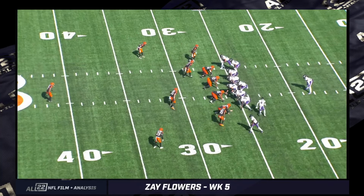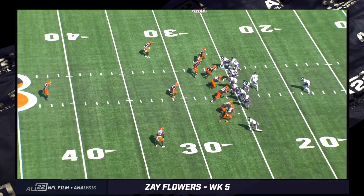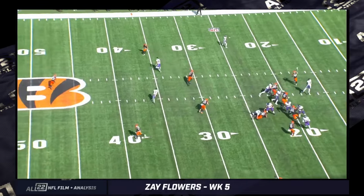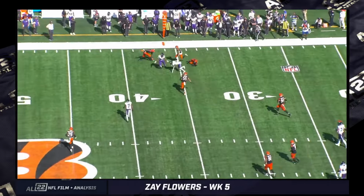An iteration of jet dive. You got 12 personnel, so 2 tight ends here. So we're kind of playing off of the first play of the game. Ball snapped a little bit later so that the jet doesn't really hold. They're bringing Von Bell off the edge, and Zay turns this into 15 yards.